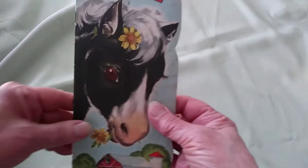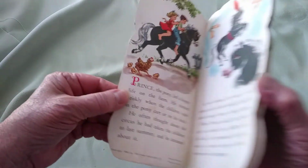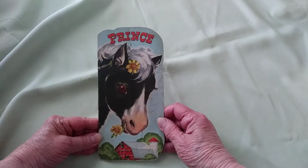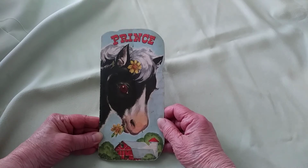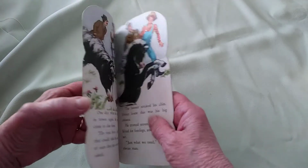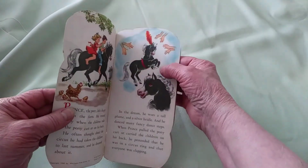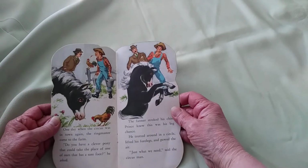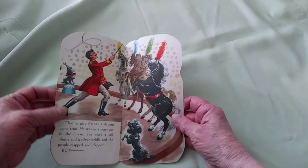The next thing I found was this little paper children's storybook, and the date on it is 1949, and it's about a little horse named Prince, and Prince lived on a farm, but he dreamed of being a circus horse and dancing and prancing around with his costume. And so here's his dreams. And he belonged to these two young kids, and then this guy comes along and he says, "Hey, I'll take Prince and put him in the circus."